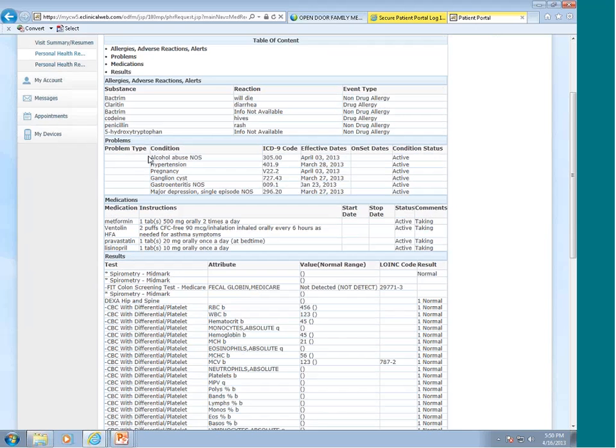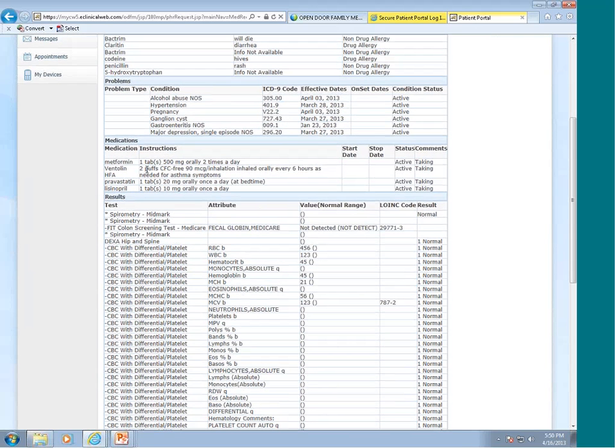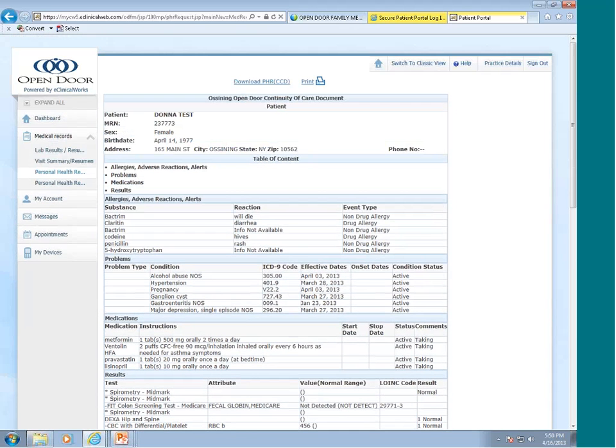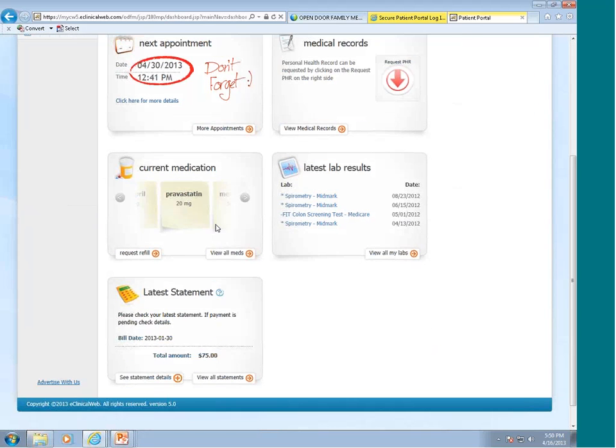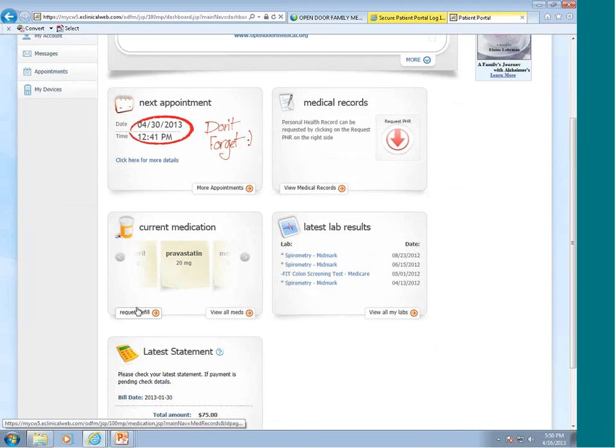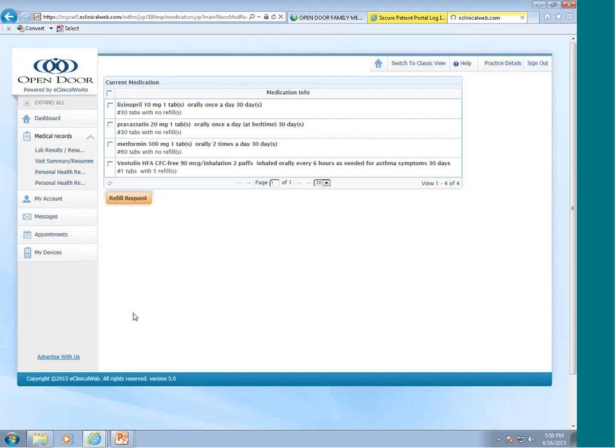Also, any medical conditions that you have would be listed here, medications, as well as recent lab tests and lab results. Back to the dashboard. You can look at your list of medications.